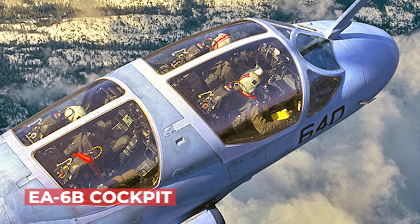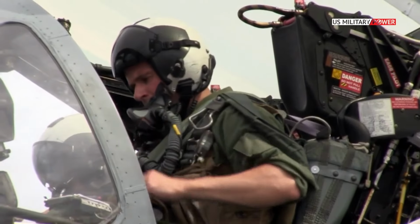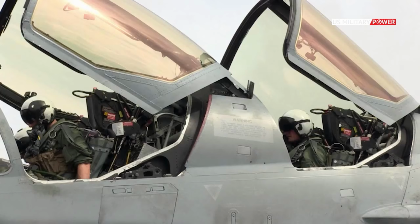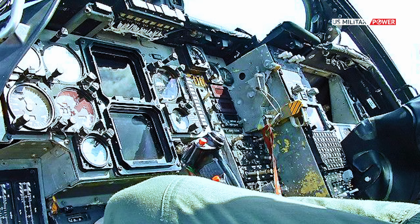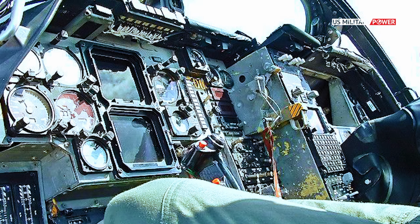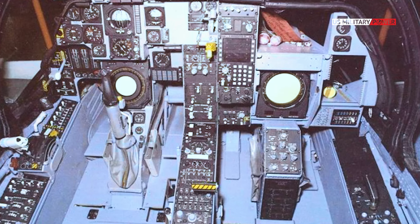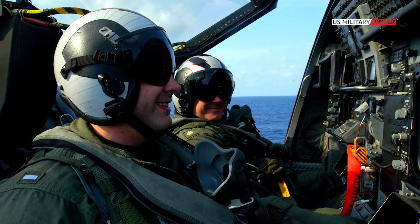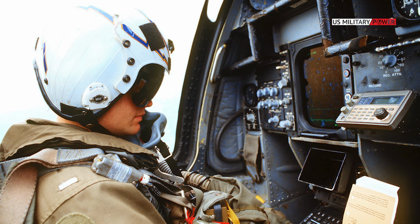EA-6B Cockpit. The aircraft is crewed by a pilot and 3 electronic countermeasures officers. The forward section of the cockpit accommodates the pilot on the port side and 1 ECM officer station equipped with the communications, navigation systems, and defensive electronic countermeasures, including the decoy dispensers. The rear cockpit accommodates 2 ECM officers and the ALQ-99 control and display stations.